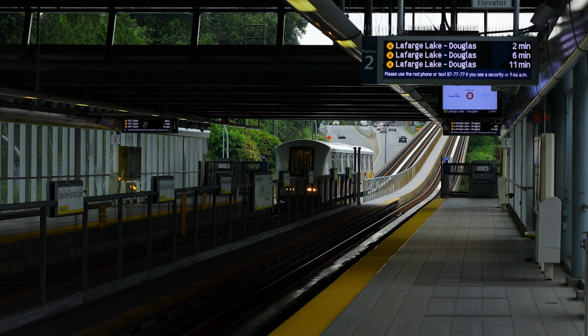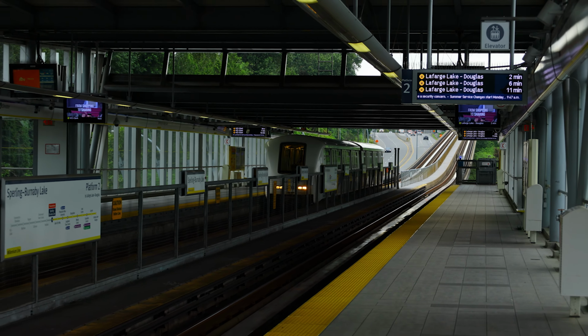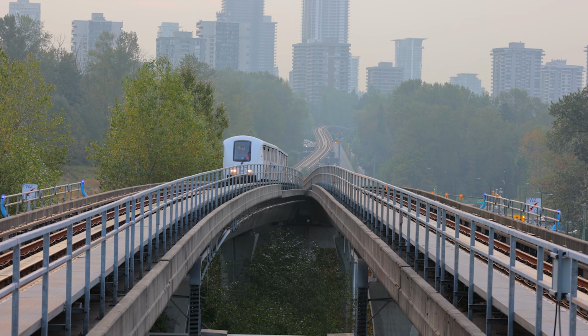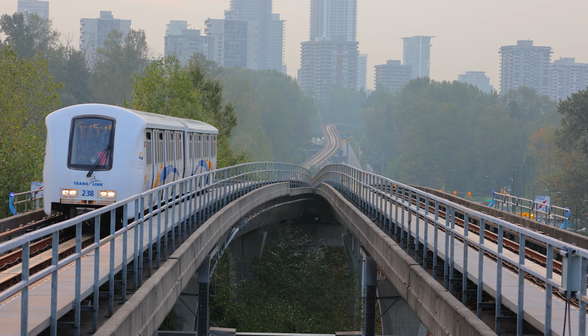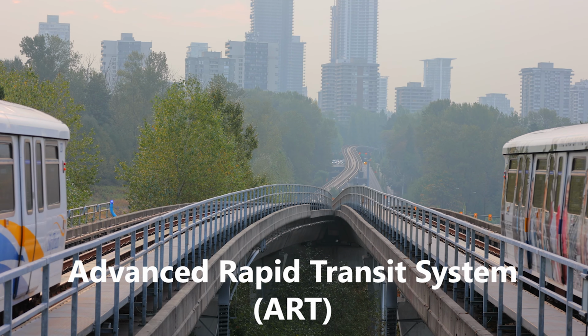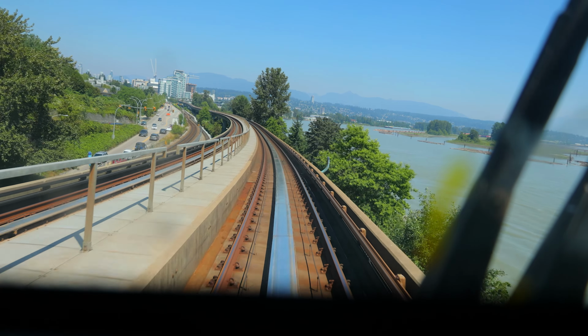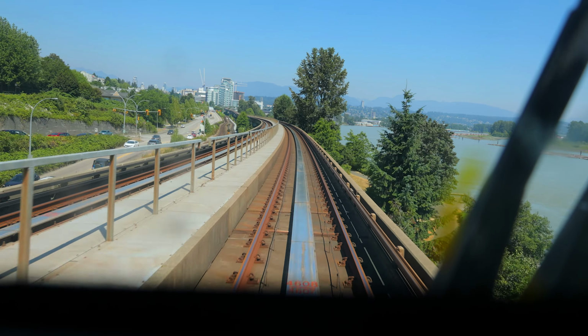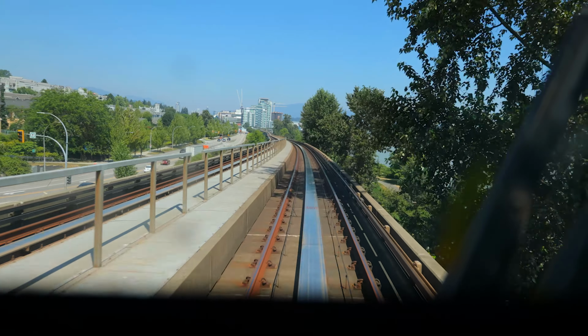The Mark IIs were the first cars to have an articulated joint in their design, which were replaced in 2016 due to wear and tear. They were also more technologically advanced than the Mark Is, using an upgraded version of the Mark I's ITCS technology, called the Advanced Rapid Transit System, or ART, as well as AC traction motors. They were also the first cars to feature the captain's seat, a seat at the very front of the train offering the best view of the surrounding infrastructure.